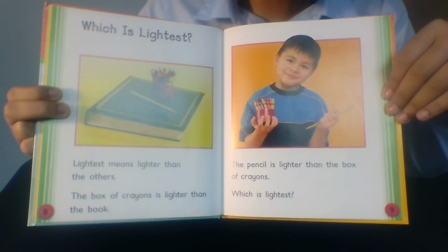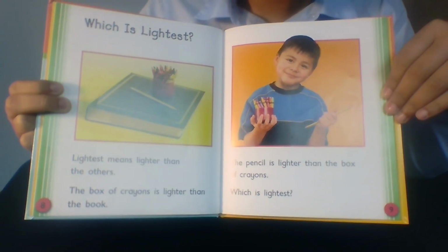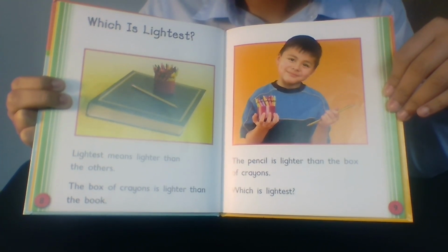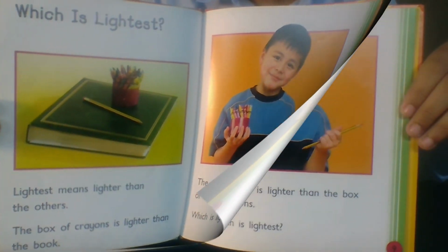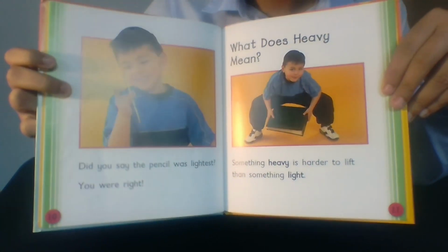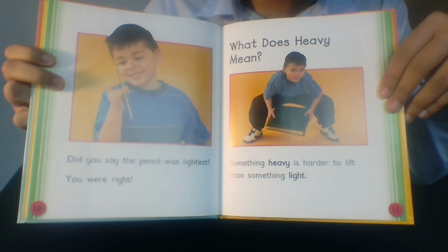Which is lighter? Lighter means lighter than the others. The box of crayons is lighter than the book. The pencil is lighter than the box of crayons. Which is lighter? Did you say the pencil was lighter? You were right.